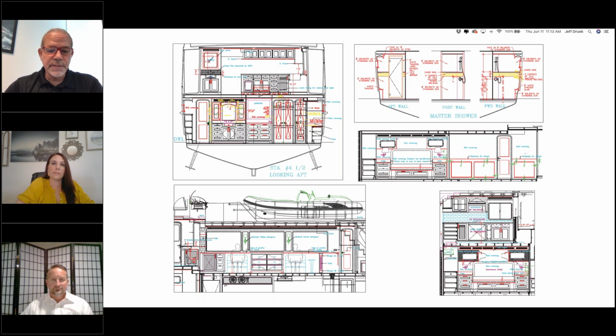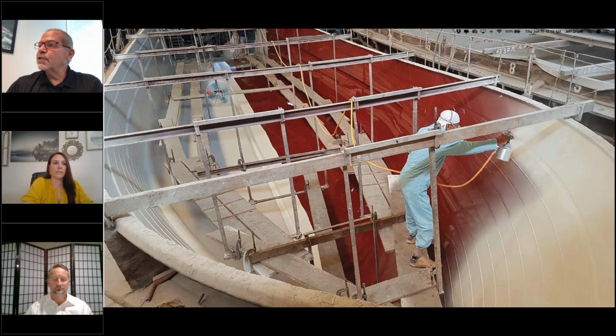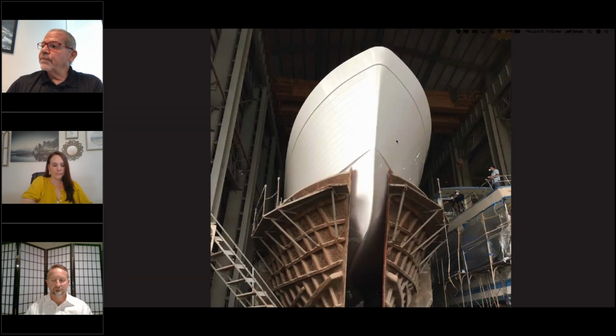We go through a process of construction, which is not unlike most boats that are built today, varying on techniques of construction. But typically, you'll start with preparing a mold. In this case, I believe this may be a 65 or a 70 footer that we're waxing the mold and preparing it. From there, we go right into spraying gel coat and starting the lamination process after gel coat. Once we're all laminated up, she'll release from the mold, as you can see in this photo here.